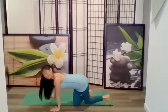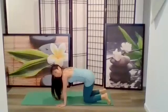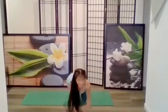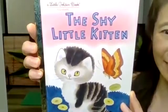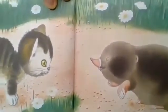Let's go ahead and do some kitty stretches. Let's go ahead and come on our paws, and then round your back. Good. Walk around. Good. Remember what happened in the book? Remember what happened in our book today? The shy little kitten? You guys are good at that. The kitten got lost and found a friend, a mole.